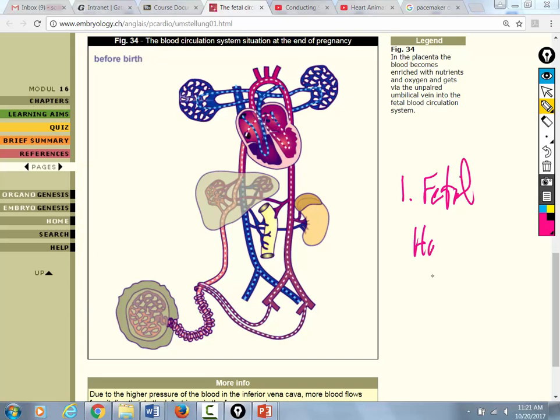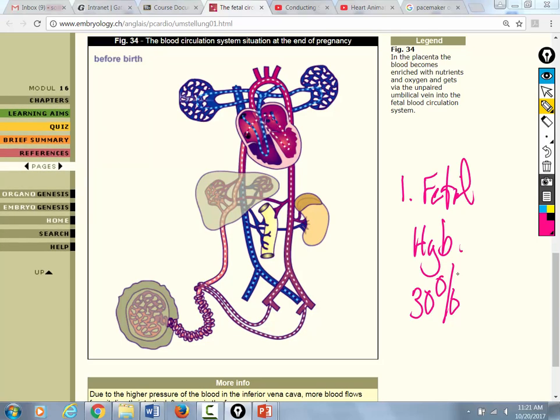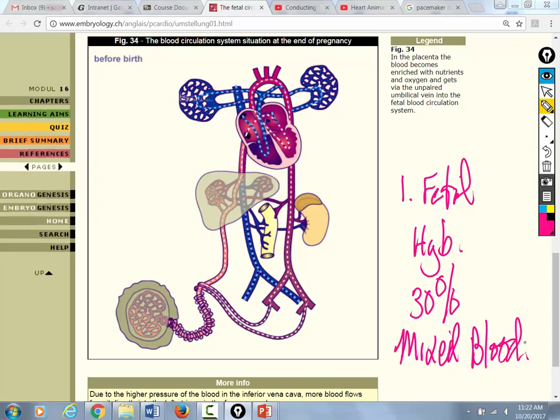Fetal hemoglobin is different than adult hemoglobin. You got me? Fetal hemoglobin is capable of carrying 30% more oxygen than normal adult hemoglobin. And the reason for that is what circulates to the body is referred to as mixed blood. I'll explain more about that in a minute. 30% more oxygen. And again, this is a fine example of the body doing stuff that makes perfect sense.